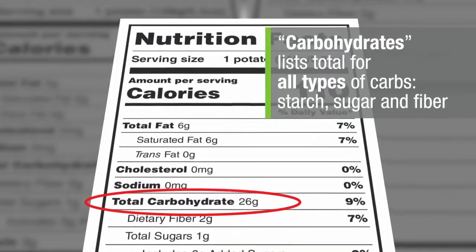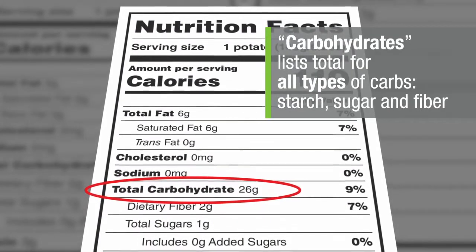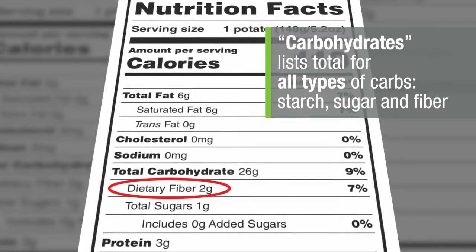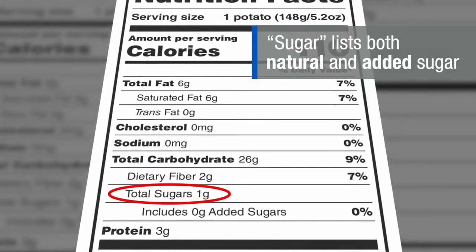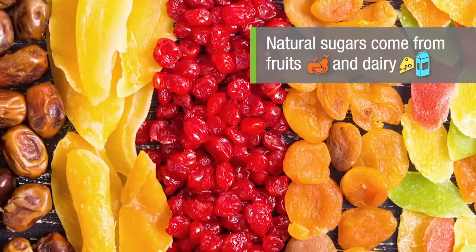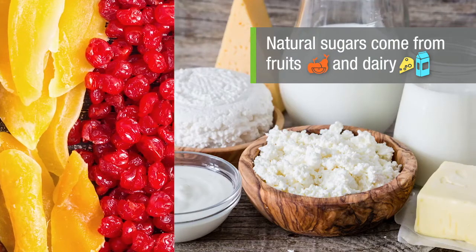The carbohydrate line on the label is listing the total for all forms of carbohydrates, so that includes starch and sugar and fiber. And then there's usually a separate line that tells you how much fiber is per serving. You'll also usually see a line for sugar, but it's important to know that this includes both natural sugar and sugar that's added. Natural sugars are going to come from things like fruits, dried fruits for example, and also the natural sugars that exist in dairy products.